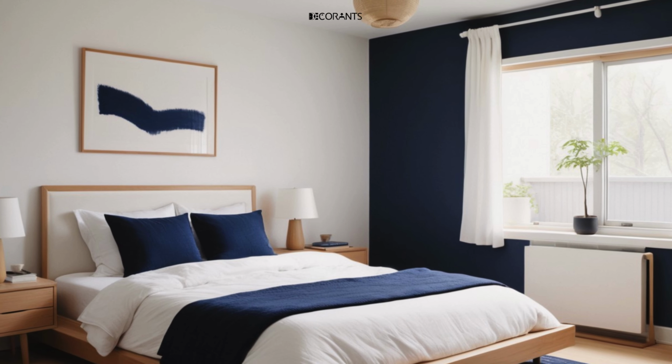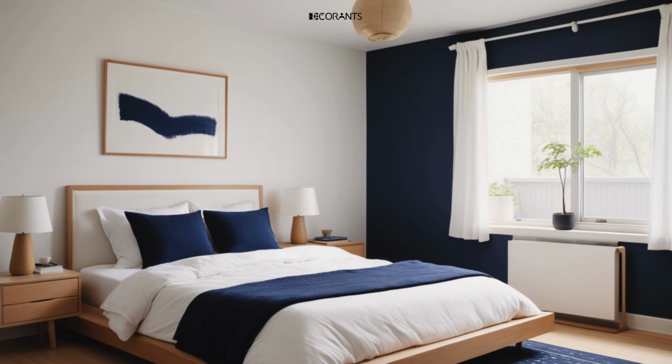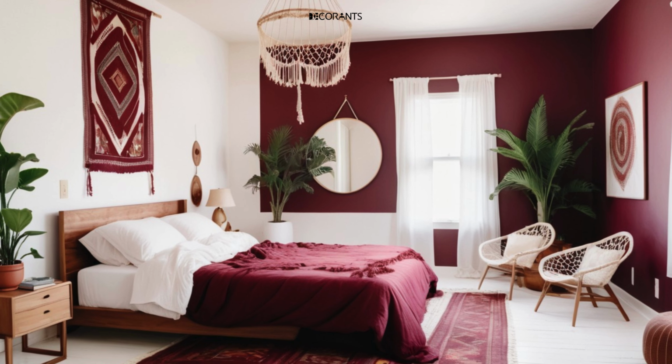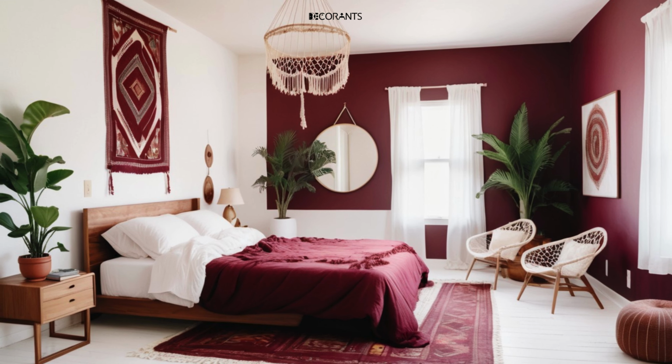Pattern play. Introduce visual interest with patterned bedding. Choose a geometric pattern, floral motif, or stripes to add personality to your white bedroom. Balance the pattern with solid colored throw pillows and blankets.